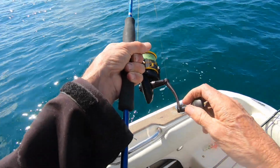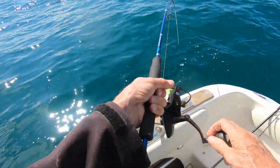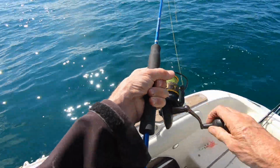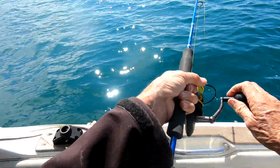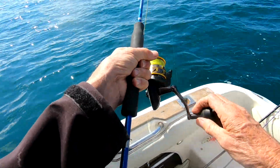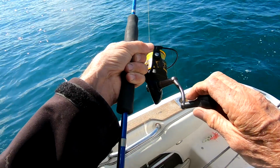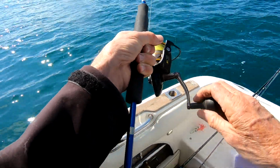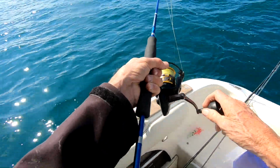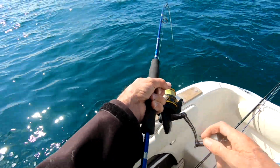God, it does. We've been sitting here for ages, just drifting along, not catching anything. And now all of a sudden, we come across a school of fish, and you're catching fish. Funny that. He started off better, but I think he's softened himself a bit.